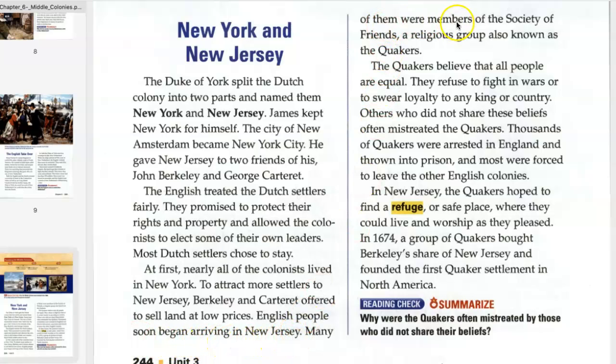Many of them were members of the Society of Friends, a religious group also known as the Quakers. The Quakers believe that all people are equal. They refuse to fight in wars or to swear loyalty to any king or country. Others who did not share these beliefs often mistreated the Quakers.